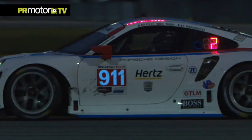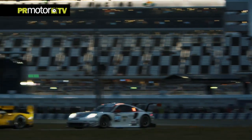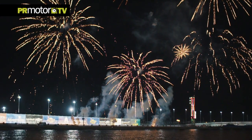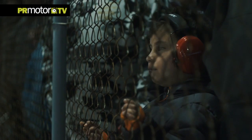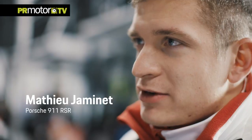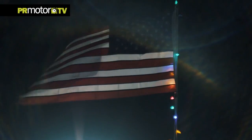Going into the night with P1. With 911, everything is going perfectly. We are in lead and looking forward to the rest of the race. Earlier there was the fireworks on track, so that's always pretty cool to see. We can see that around the track there is still a lot of fans doing barbecue and stuff. So yeah, the atmosphere is great.